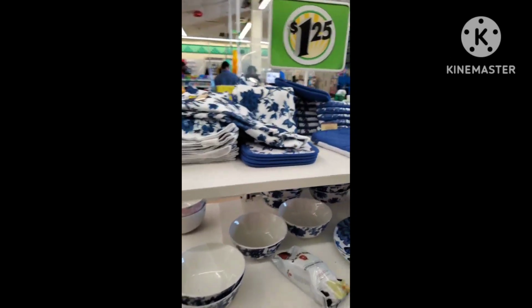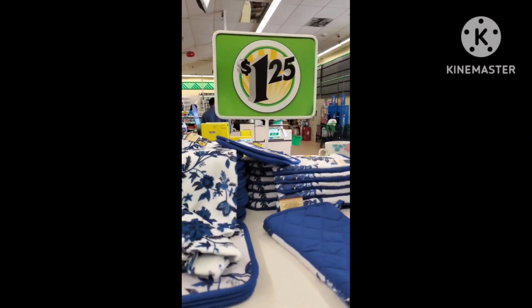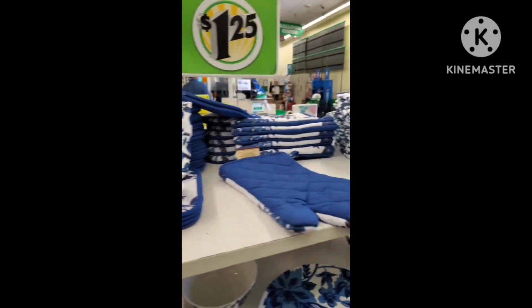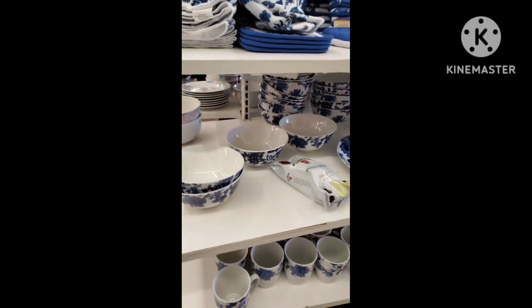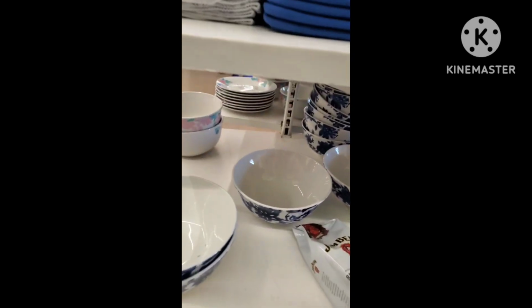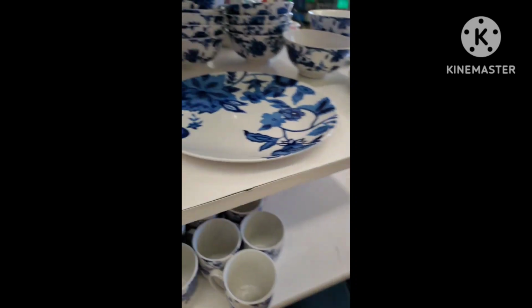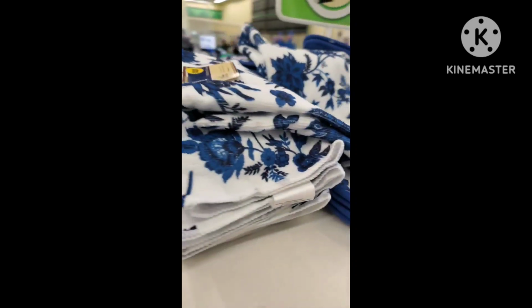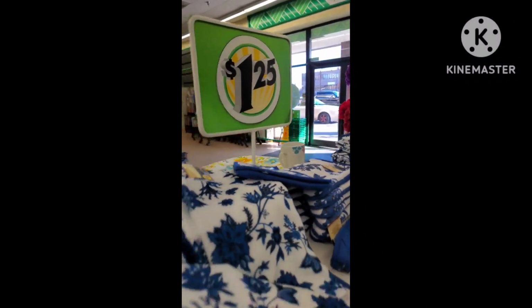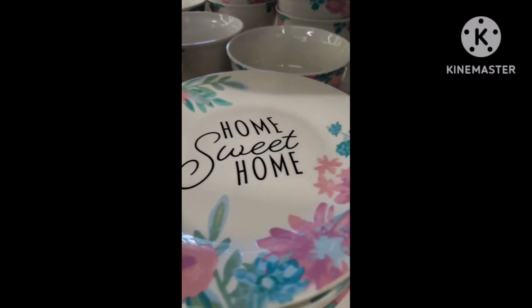Okay, so I didn't catch it at first, but this Dollar Tree is holding true to what it's supposed to be doing. Everything is $1.25, and you're not going to find any tags on anything. But these are porcelain bowls at $1.25, and they're really cute, and I think they're doing a blue theme for Easter. So, and there's your $1.25 sign, and this is so cute. We've got Home Sweet Home.